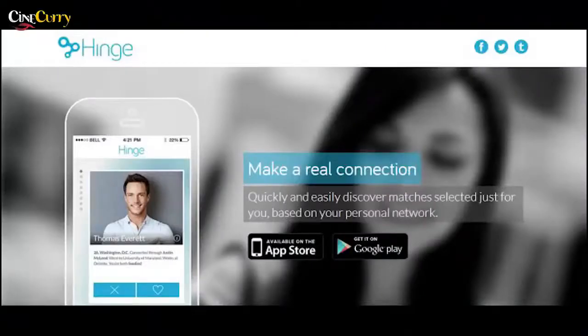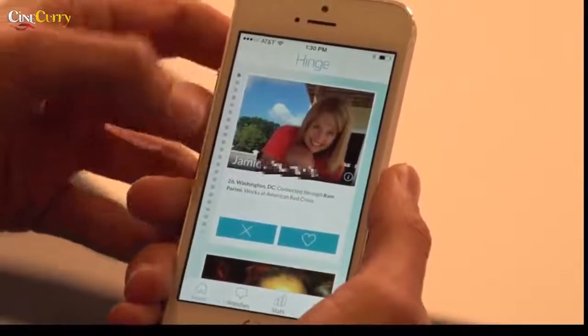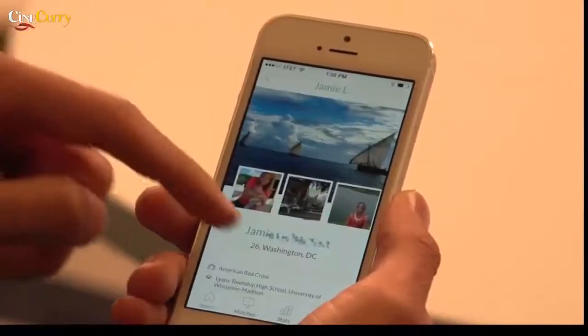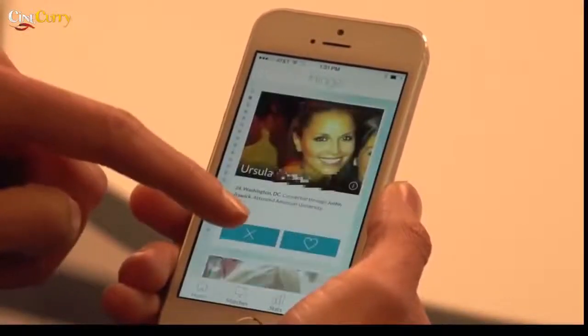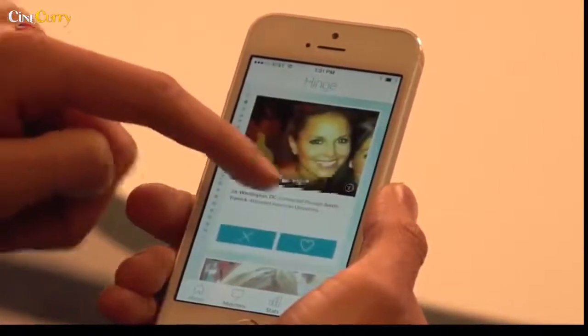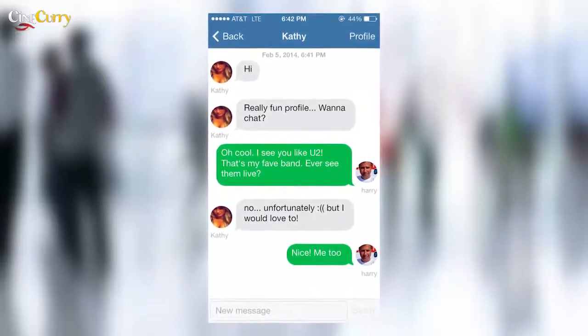Today we're going to review Hinge. Hinge is an online dating app that helps you cut through the clutter and find a real something with a potential someone. If you like someone, you click on the heart, and if you want to reject someone, you click on the cross icon.